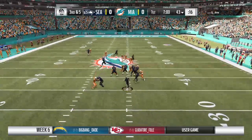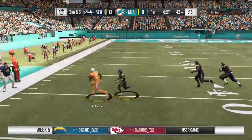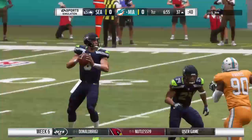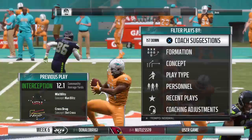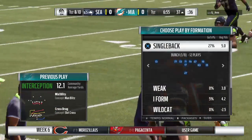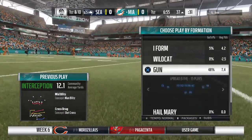From the shotgun, it's Prescott. He rifles one that's intercepted. He's picked off just shy of midfield. Certainly not how they envisioned ending their opening drive here in the first quarter. Too many ones in this play. First quarter, first drive, first interception thrown. And that last one, that hurts.